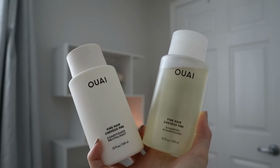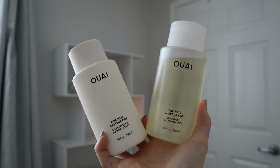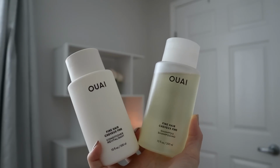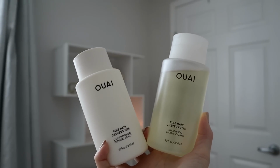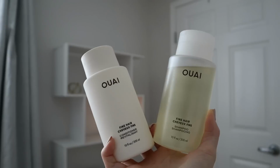It just was like an instant love at first wash. And so, yeah, they're pretty expensive. Like I said, I don't know if these will become a holy grail. For all I know, there could be better shampoos and conditioners out there for me. I think it's okay to try new things every now and again, but I just cannot say enough good things about this, you guys, and I really love this pair.